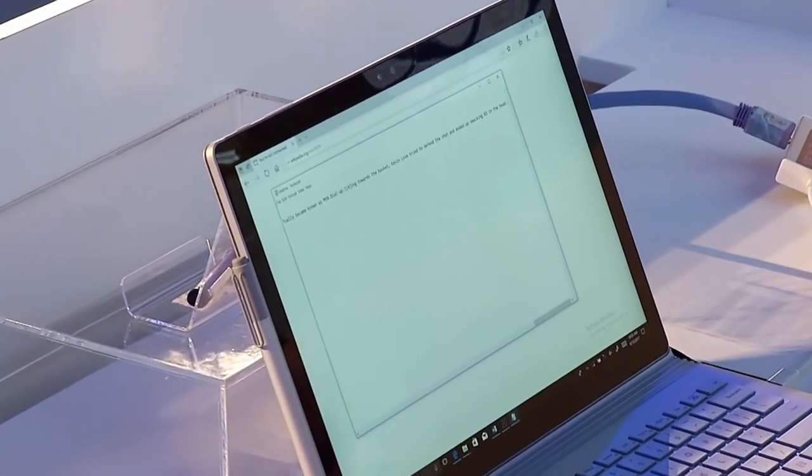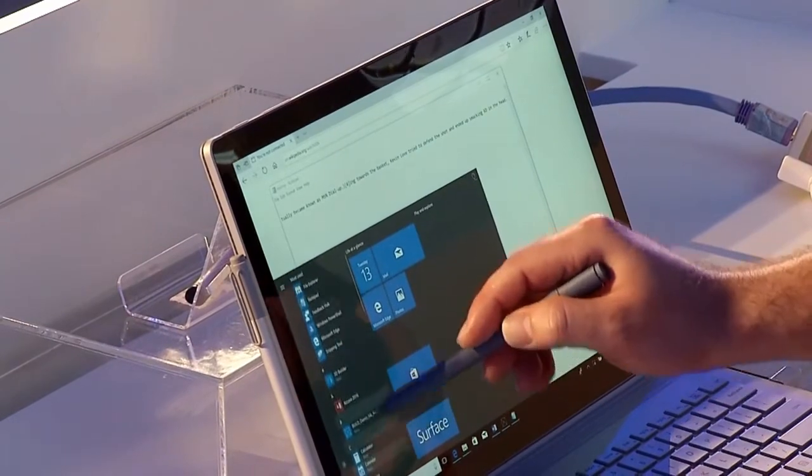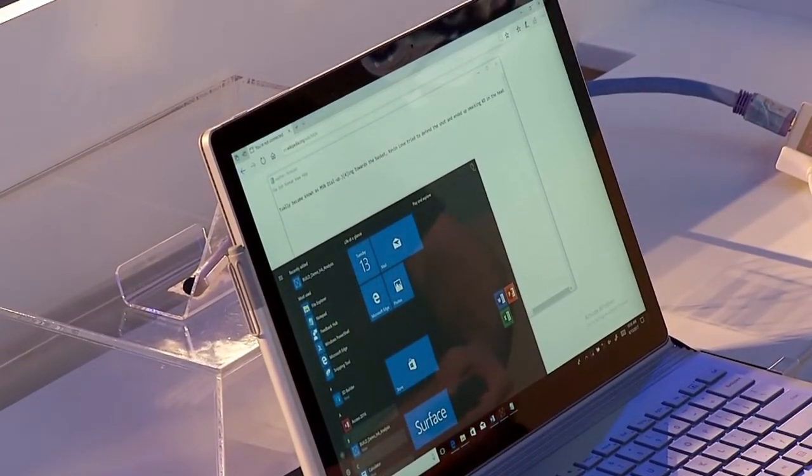But now we looked at the Start menu. Again, consistent model. I can now scroll through the Start menu using my pen. This affordance is given to our XAML applications, our Win32 applications. So for instance, I'm looking through the File Explorer.